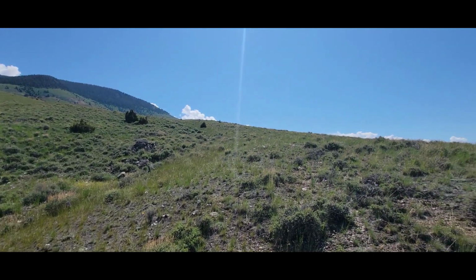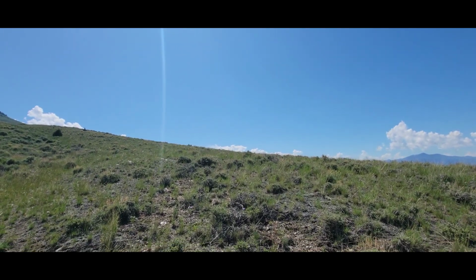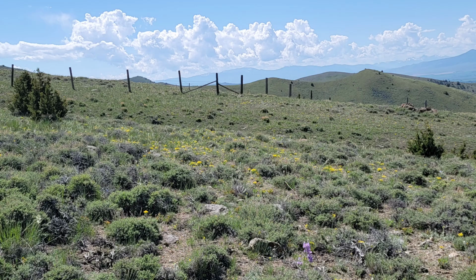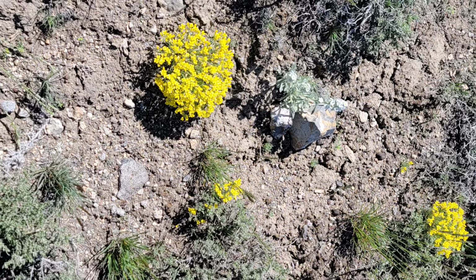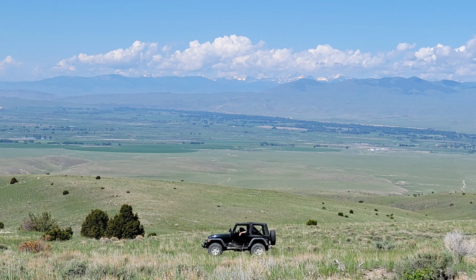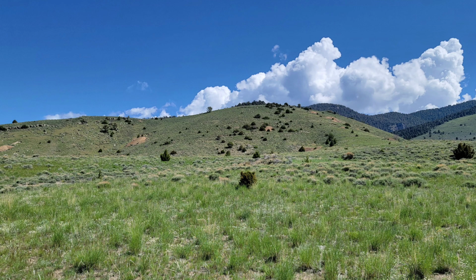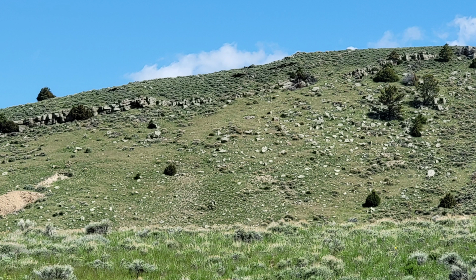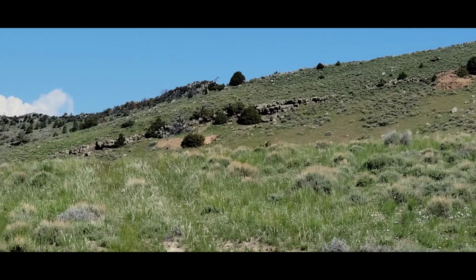Well, the best I can hope for now is that my ride is on the other side of this ridge. Speaking of ridges, there's the ridge that would have caught the attention of the miners. So they would have seen that outcropping and known there was something good back in there.